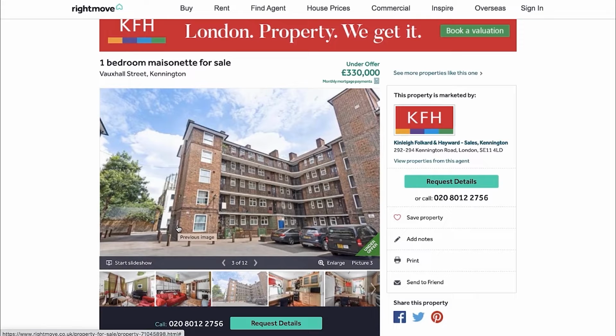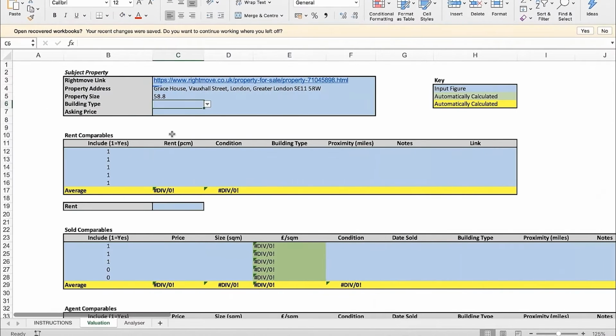And by the way, I mentioned the Oval Cricket Ground, which is actually just here. You can see some of the spikes. This is, I believe, the lighting for the Oval Cricket Ground. So literally maybe like 10 seconds away. So very good location in terms of that. So this is an ex-council flat.